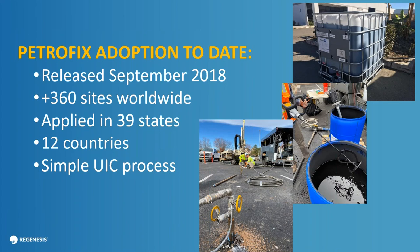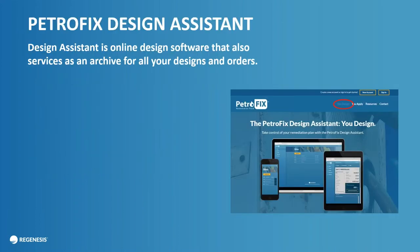I think some of you might be wondering, maybe somewhat excited about the information we're sharing today, and then wondering, well, geez, can I get this applied? It's likely it's already been approved in your state, and if not, it's a simple UIC process. And if you've got any hiccups or needs for technology support for that, please reach out to me. I'm happy to help. All right, so I'm going to transition in. That was sort of my PetroFix update portion.